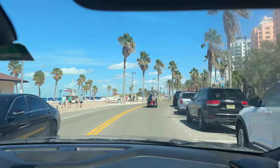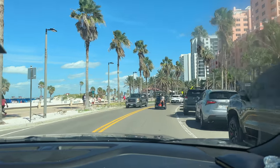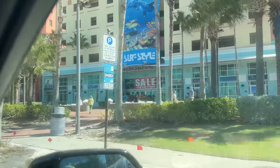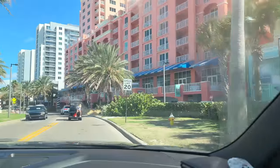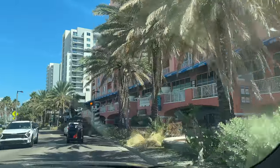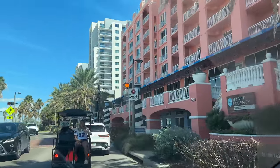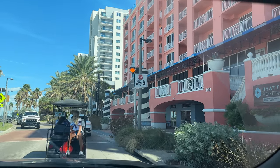These are like some sundry and souvenir shops on the left. And then here's that giant Surf Style right here. That was the most insane store we went into. You can surf indoors. Yeah, boogie board. And then here's the Hyatt, which we actually went into quickly. And I'm unsure if it's under renovation. I wouldn't say it was very Hyatt Regency level.